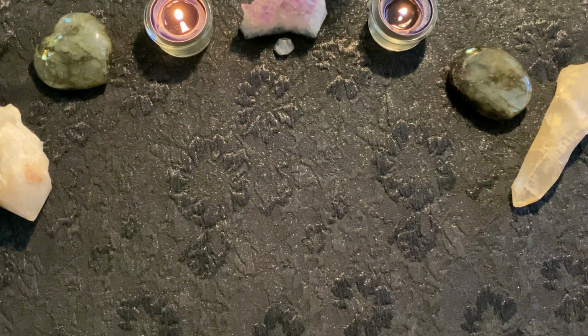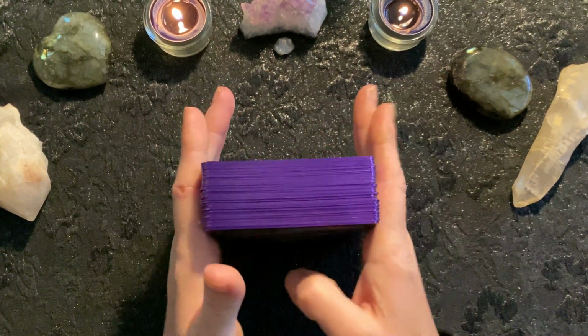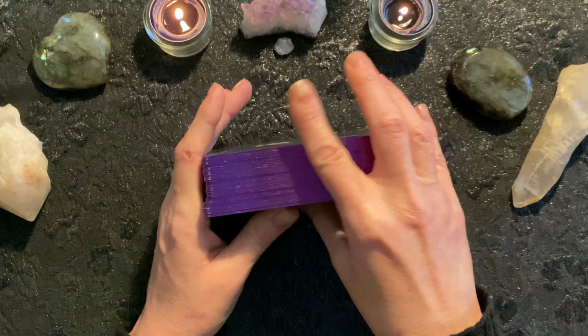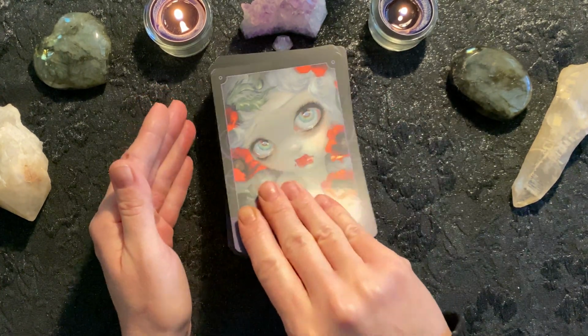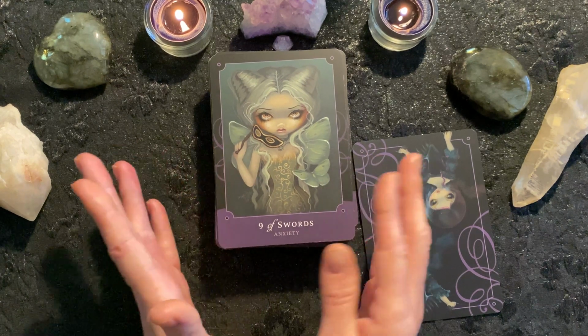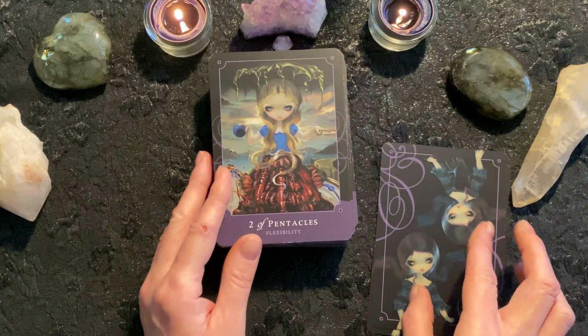If I can find where I set the cards to actually do this. Oh, maybe because I didn't unwrap them from the bag I keep them in. Very good, Jen. Okay, so mine is not the first edition. It's got the silver gilding, which does chip very easily. These are the backs.